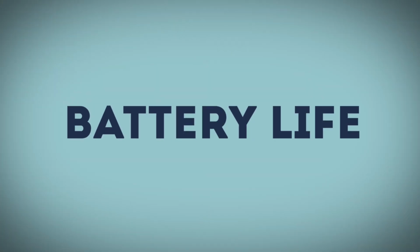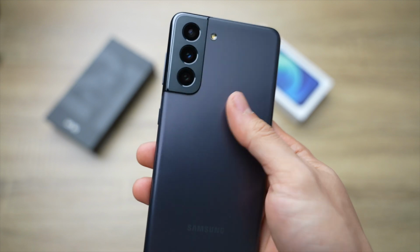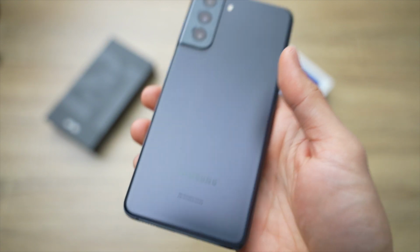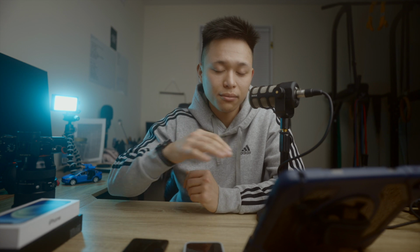Let's not forget about battery life. Everybody's been saying that 12 mini has horrible battery life, and my opinion is, it's not the best. It's not the greatest. It's not the worst. The S21, amazing battery life. I can easily get through a whole day's use consisting of Instagram, YouTube, messaging, Snapchat, Google Maps, Chrome. Nothing crazy. I don't really play games, but I do watch a lot of media on it. And I can get through a whole day with one charge.